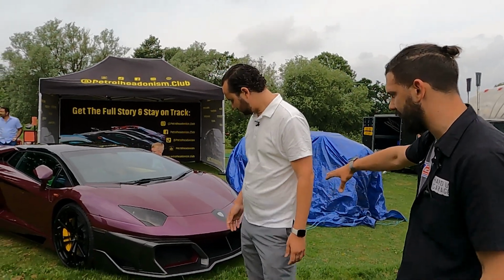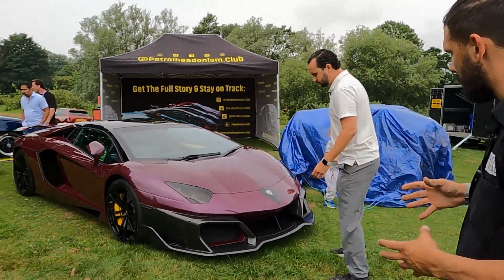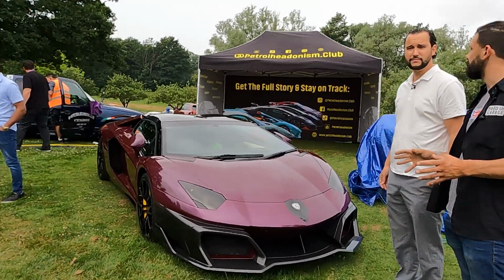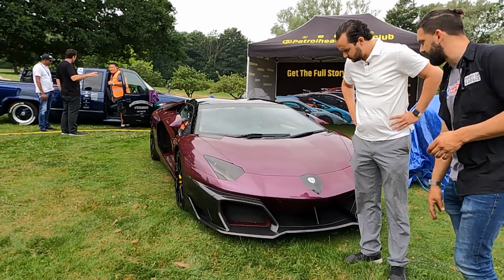This car is something else. I just noticed on the front end here, I can't express it in words. Can you explain to everyone who doesn't know anything about it, if I didn't know, I'd think I'd seen another Lamborghini. Talk to me about that front, that nose cone.